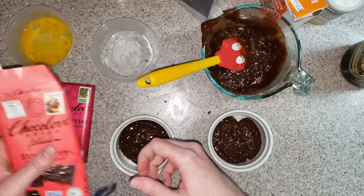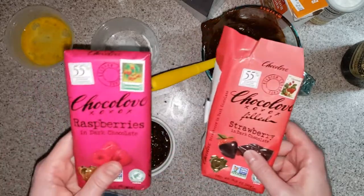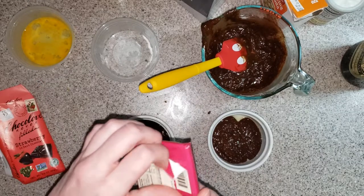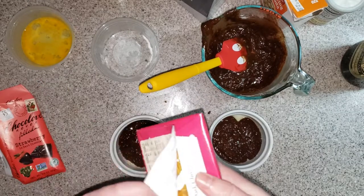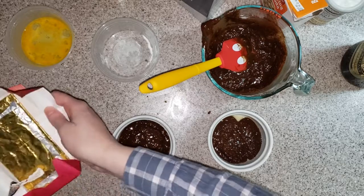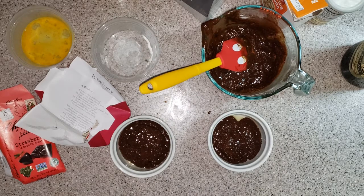But here's the hard part. What chocolate do I use? You have to make a choice. Do you want to go with raspberries or do you want to go with a filled chocolate? I personally like raspberries, so I'm going to go with the raspberries. I've also put peanut butter cups in these, or just peanut butter, or even frozen berries, and they're really good that way too.